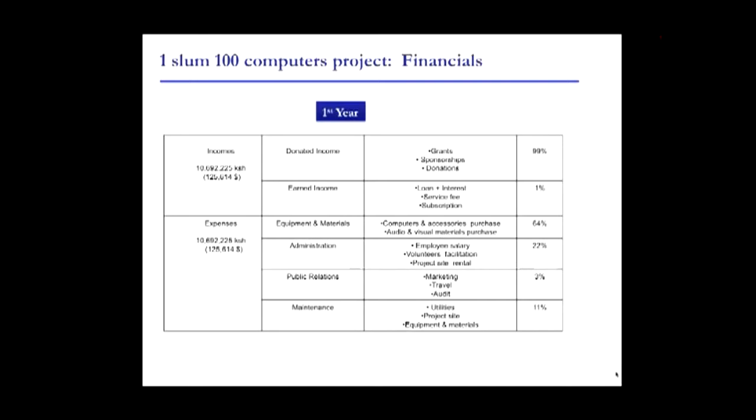So here we are going to see precisely about the financials, how the finances will be used for this program. As I said, it's a very easy program that will become self-sustainable in time. As you can see, for the first year we will rely on donation income to operate this program, but in the next 2-3 years we will be able to operate it from the income of the project. We have to receive 99% for the first year in operation from donations and grants.